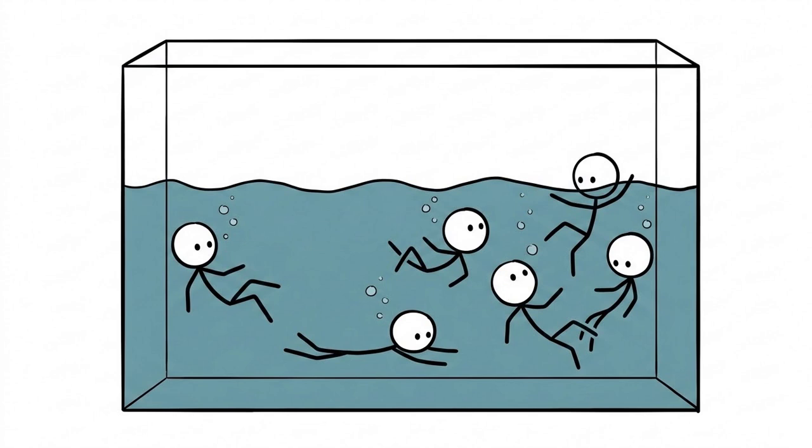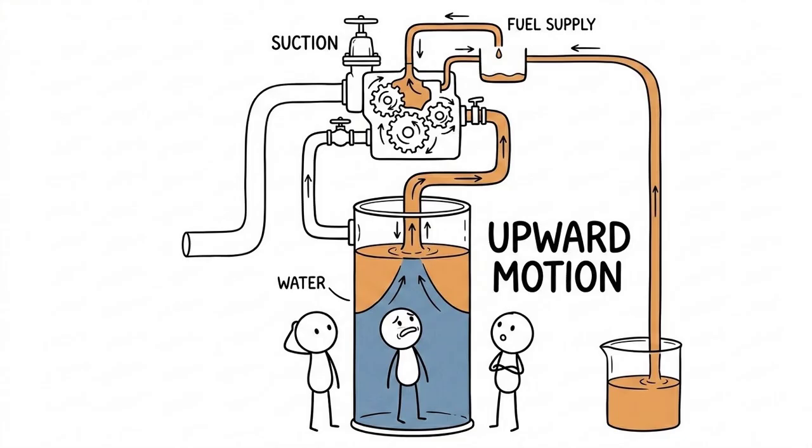But the system has one dangerous flaw. At the boundary layer where diesel and salt water meet, a chemical reaction slowly produces a layer of emulsified sludge, a thick, dark contamination that is neither fuel nor water.